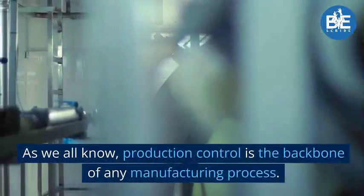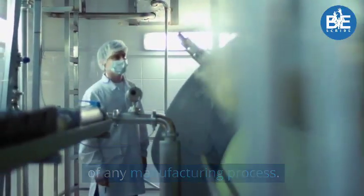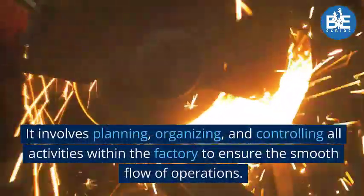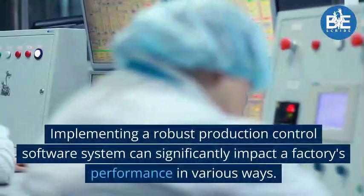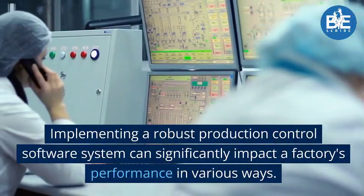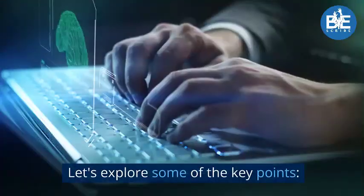As we all know, production control is the backbone of any manufacturing process. It involves planning, organizing, and controlling all activities within the factory to ensure the smooth flow of operations. Implementing a robust production control software system can significantly impact a factory's performance in various ways. Let's explore some of the key points.